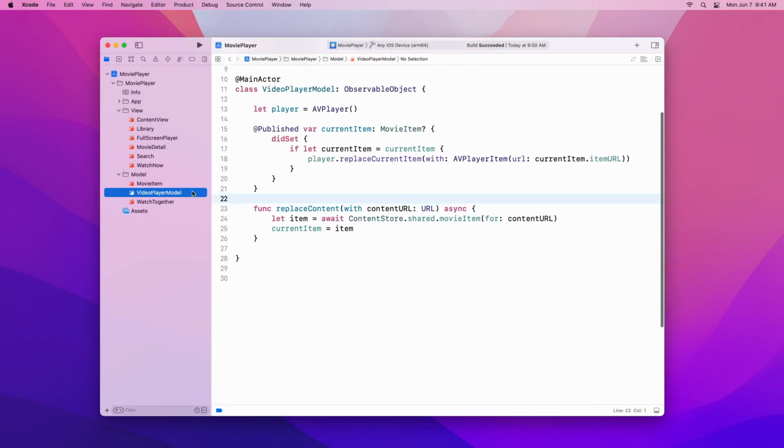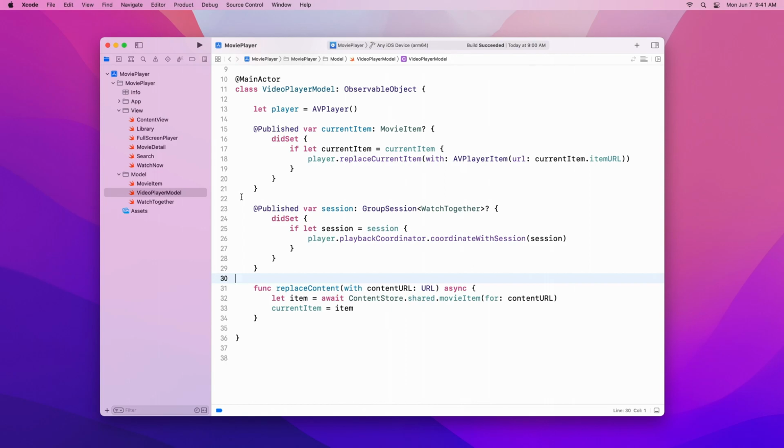Finally, let's make sure we synchronize our players. Step 1, grab your AV player and call playback coordinator, coordinate with session, passing in your session. Step 2, there's no step 2. That's it. That's all you need to do to get frame accurate AV sync with group activities and AV player. The system handles the rest.